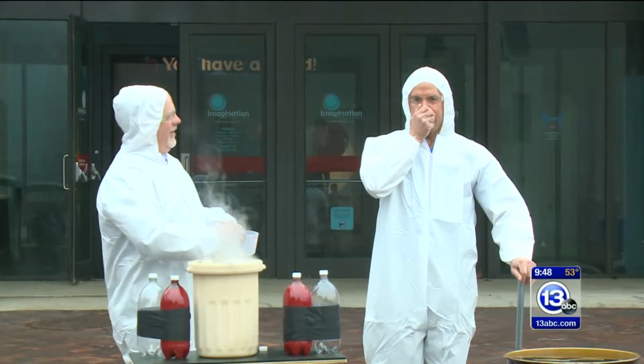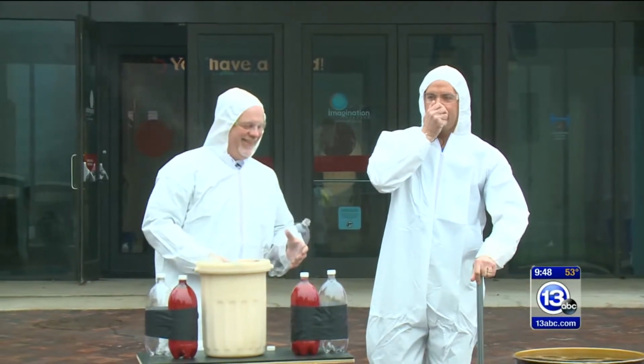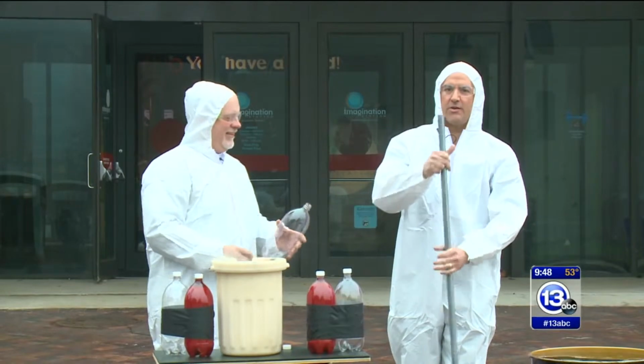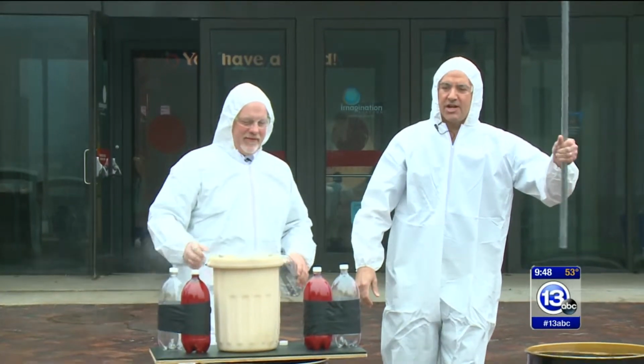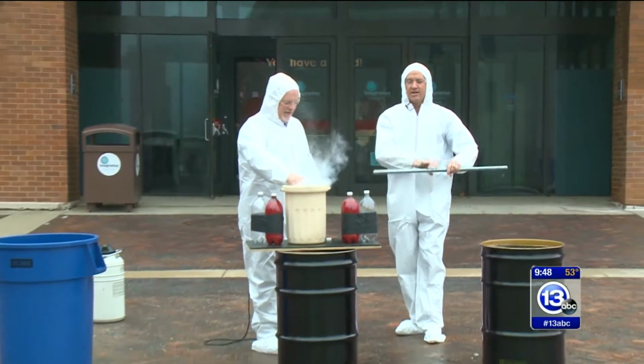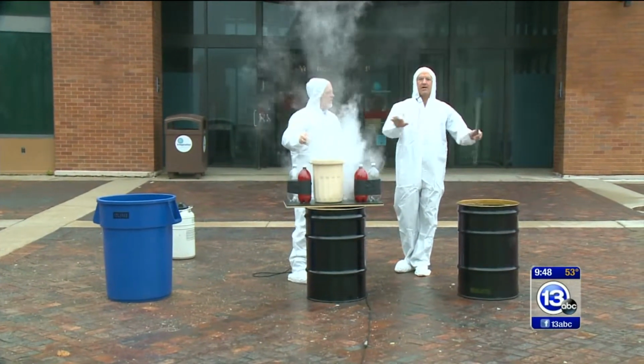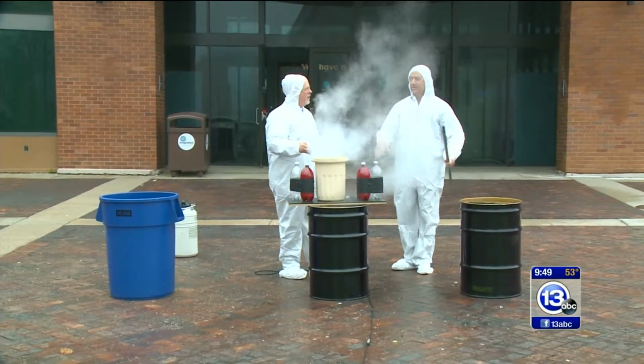That's one small step for Carl, one giant leap for the Imagination Station. Get ready to imagine it. We are on the surface of the Imagination Station, dressed like minions. I'm with the chief scientist, Carl Nelson. I have no idea what we're doing out here, but remain calm. There's no need to panic. You're perfectly safe. What are we doing?